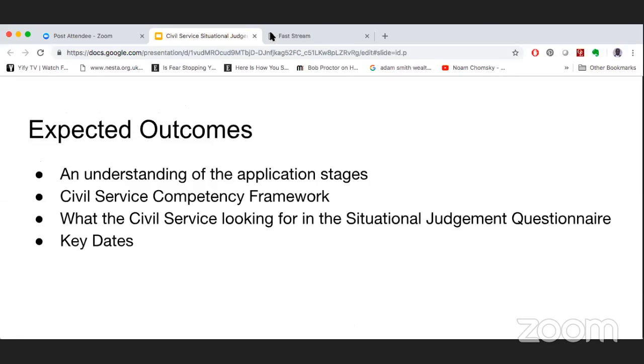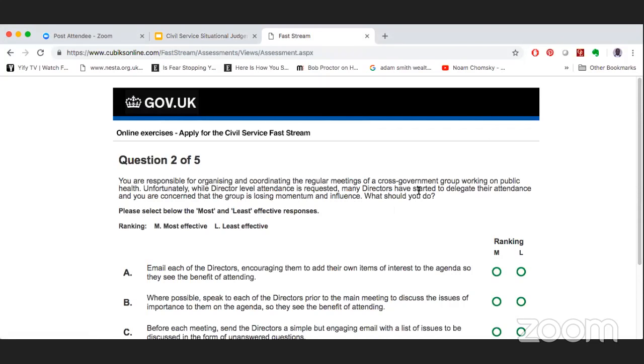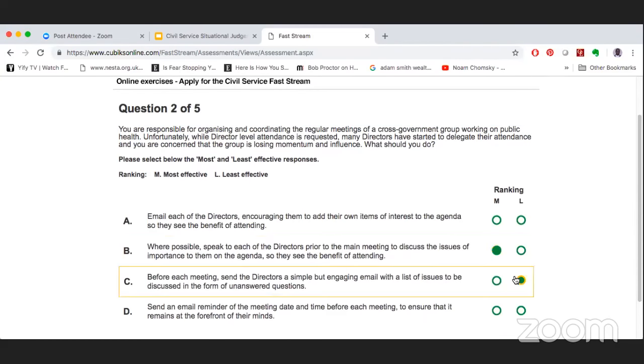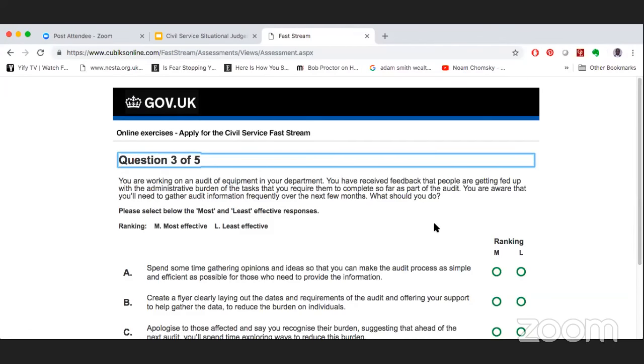And what did you choose for number three? Okay, number three, you chose B for most effective and A for least effective. Okay, what about number four? You can let me know number four and five, then we can go through them individually.